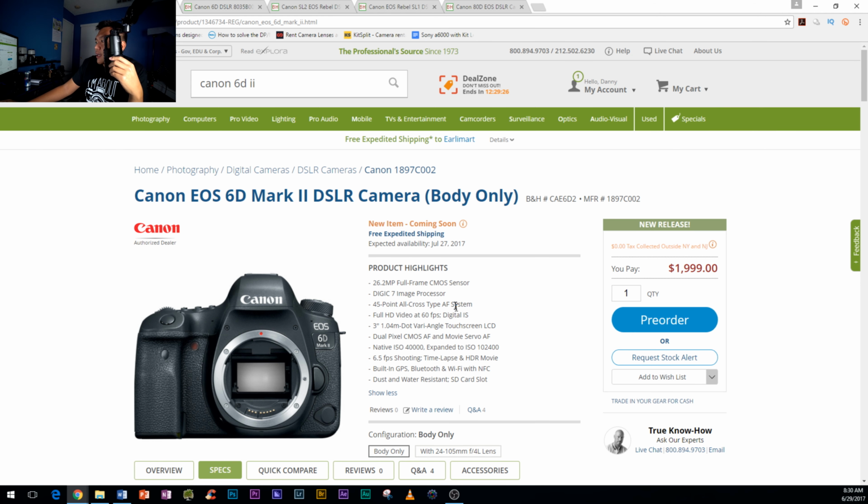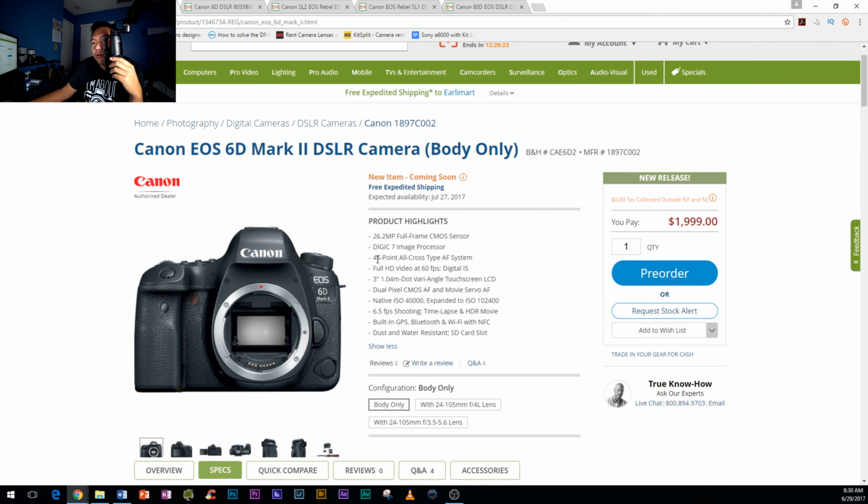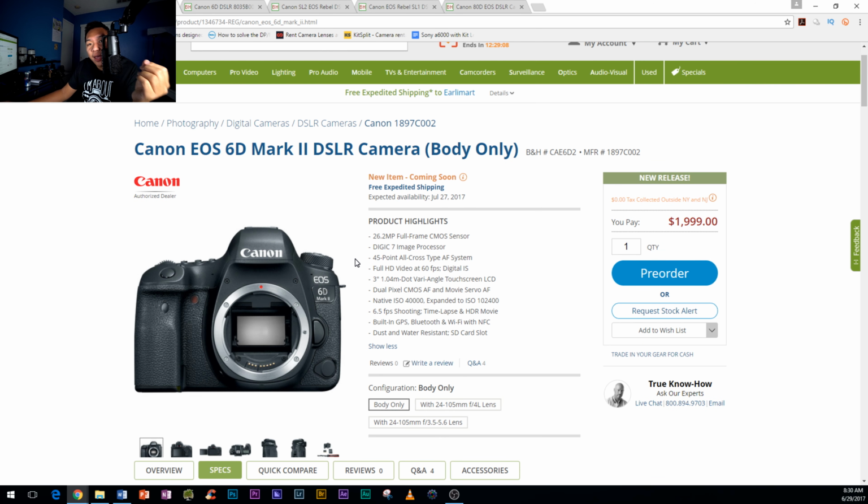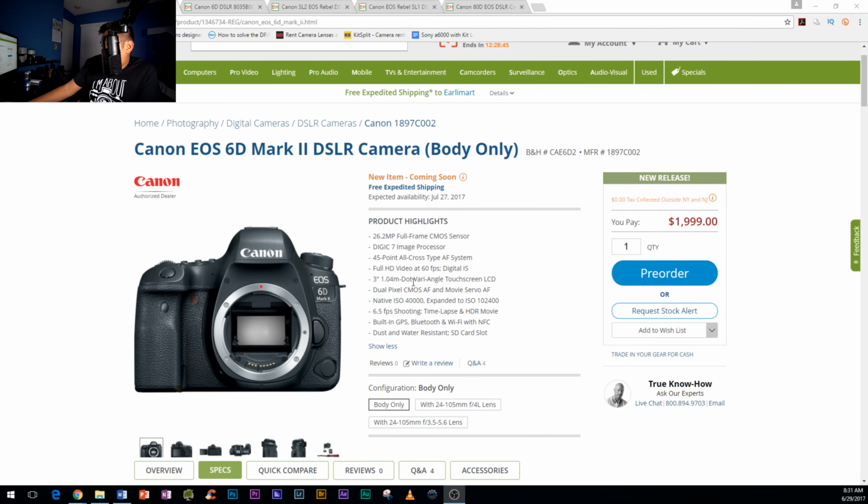Okay, next, 45-point all-cross type AF system. I think it's the same thing as the 80D. If we jump to the 80D, I don't know if it's the same module or not, but it also has the same 45 cross type point on the 80D. And then it has the full HD at 60 with the digital IS, which I think is going to have a lot of questions and concerns for some users. I don't think all, but some. And then we're going to go to dual pixel CMOS AF, movie servo AF, which is the money. That's where the money is for the Canon system, and it's what's keeping Canon going in the move towards the future.